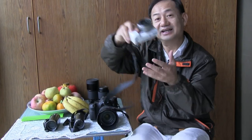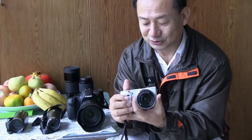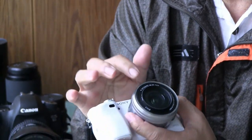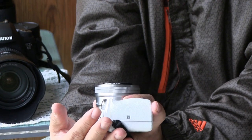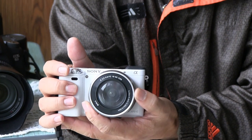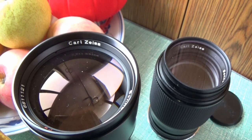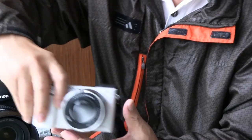Then some people recommended Sony to me, the Sony 6300. Everyone says it's beautiful, but I borrowed a 6000 to try if it works. If it is good, I will buy this for travel because it's small. But the 16 to 50 lens, I don't think this is a great lens. Then you need to have a Zeiss lens. Anyway, this is a possibility, I think.